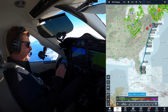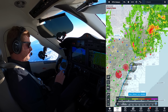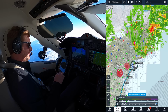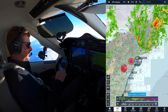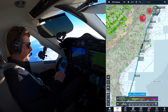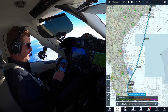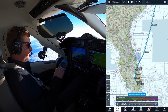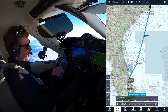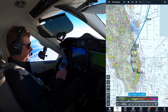And if you look down here at the iPad, this is the big system that just pushed through that was actually over the airport where we were at when I started filming the pre-flight and all that stuff. This is our routing. And we're going to go right on down over the middle of the Atlantic Ocean out there. We do have a life raft in the back here if we have an issue, because we're not going to be within gliding distance of land over that area. Right on down into Fort Lauderdale.